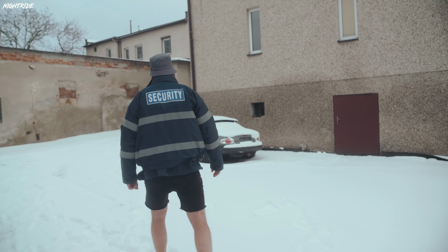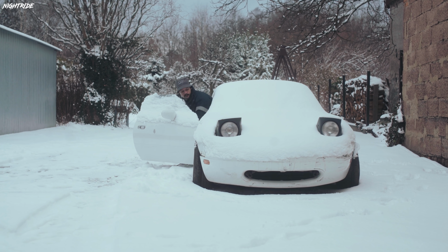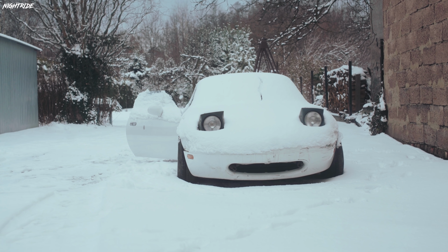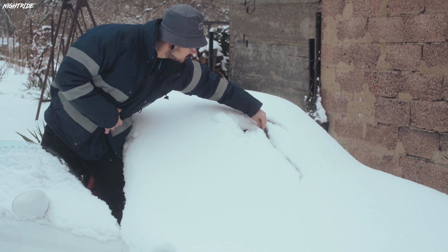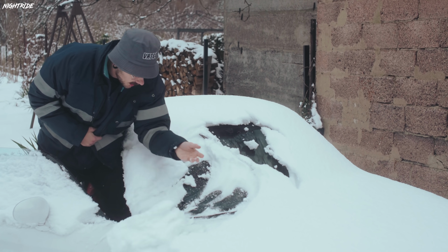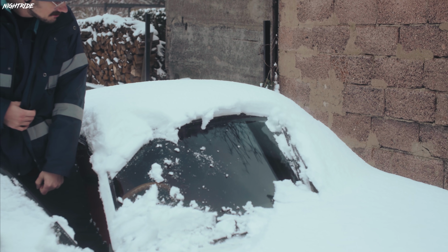Why you bully my car, man? Okay, try to start it. Oh, the car actually started, which is funny. Just needs a little push. I put a bit of snow in the car. It's good enough.